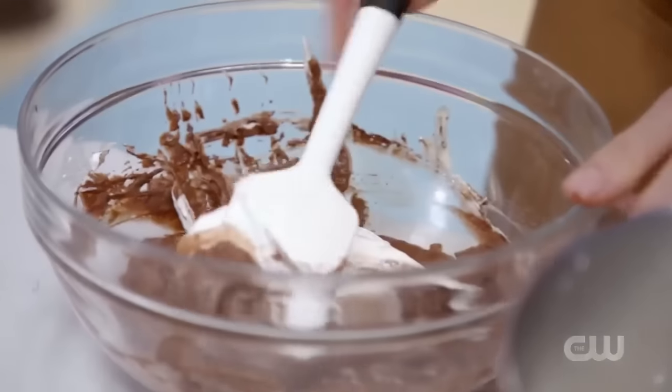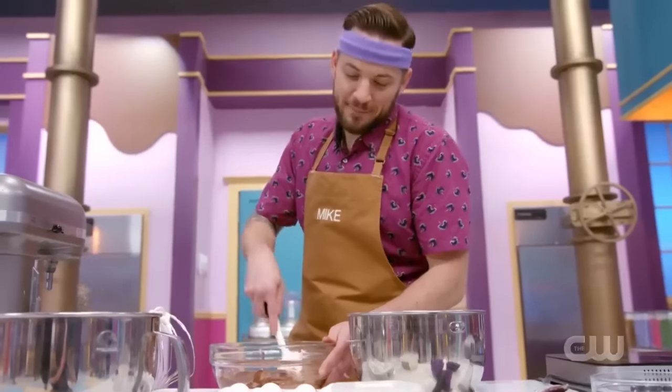Semifreddo is more like a mousse. It's a lighter texture than an ice cream. This is a semifreddo, not a full freddo.